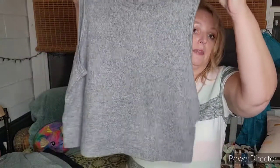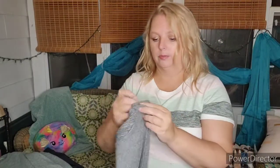It is, actually, this is the soft thing I was feeling. Now, I am going to tell you it is by Z Supply. That is a kind of pricey brand. I'll hide the price tag from you guys too. I don't want to know before I try it on. I wouldn't be surprised if this went for like $56.